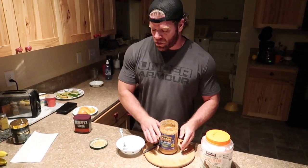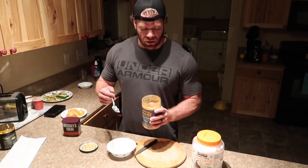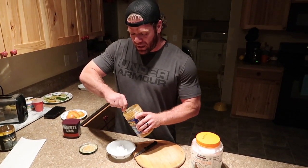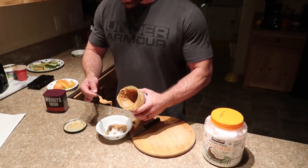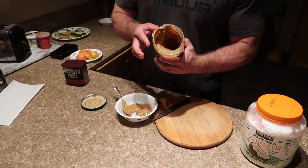I always like to dish up my coconut oil first. That way I can take the fork that I used for the coconut oil, so I'm not getting lots and lots of goobers in the coconut oil. And then I can just dish up my peanut butter from there, just like so. I'm going to try to again eyeball it, equal parts, give or take. Maybe just a bit more. This is definitely more than 1 serving, so just be aware of that.